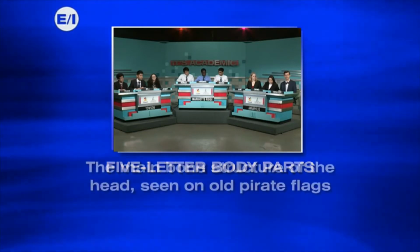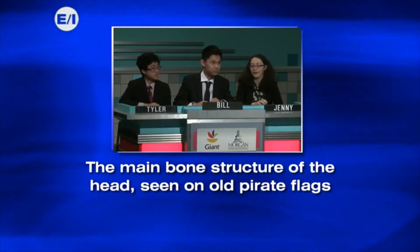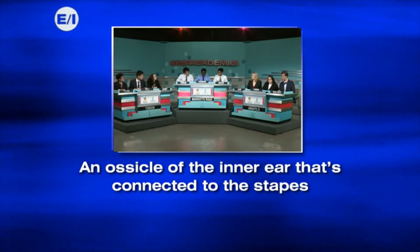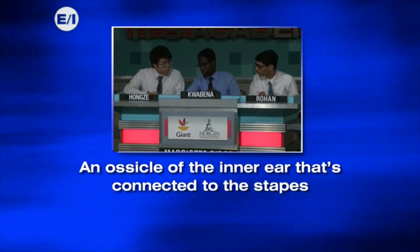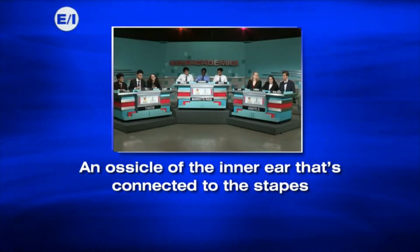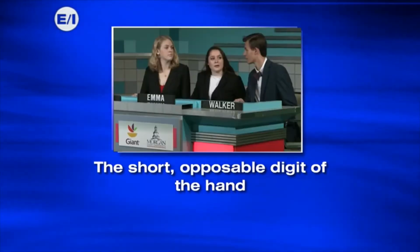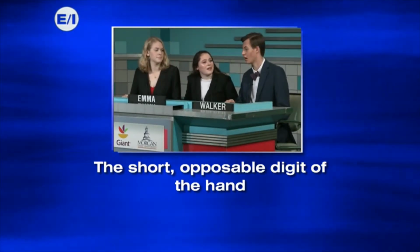We begin. The main bone structure of the head, Towson. The skull is correct, yes, often seen on old pirate ships' flags. Next, an ossicle of the inner ear, Marriott's Ridge. Answer, please. We're looking for anvil or incus, I-N-C-U-S or A-N-V-I-L. Remember, five letters. Next, the short opposable digit of the hand, yes, Annapolis. Pinky. Not the pinky, no. We would have taken thumb. Thumb is what we were looking for there.